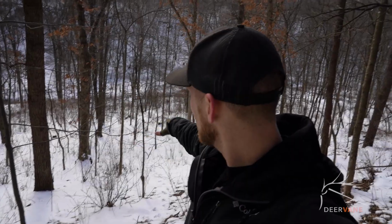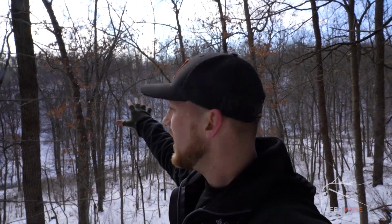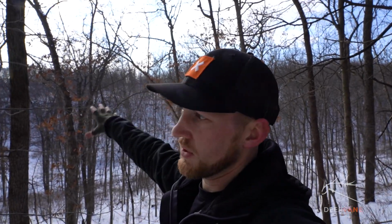So all the beddings are down here in the deep valley, and on the other side, that big knob over there is where we were earlier. They all come from generally over that direction, come down to the valley, up over, and up through here. So anyway, that's it for today.